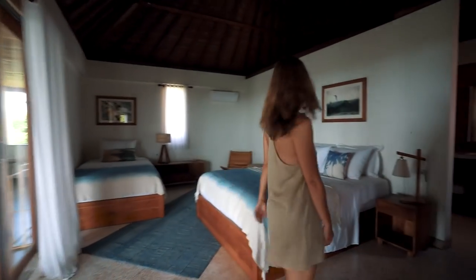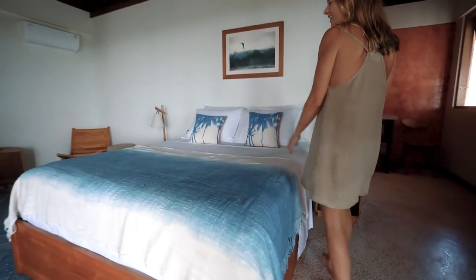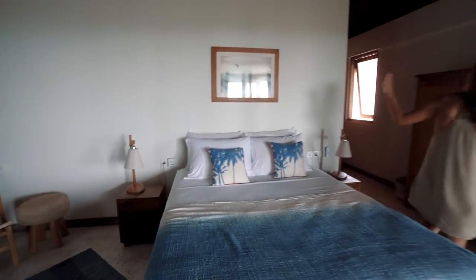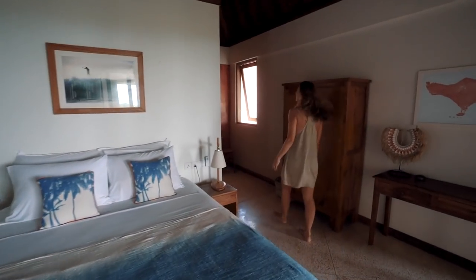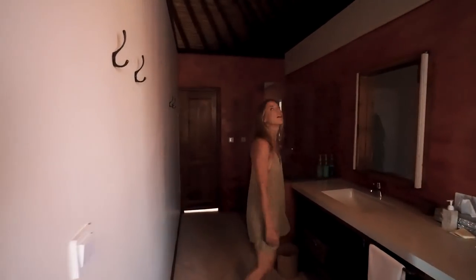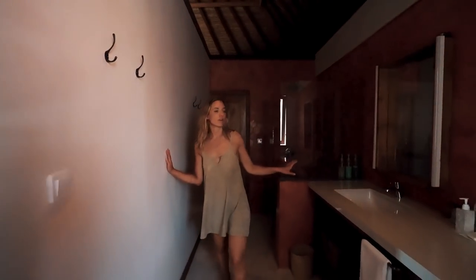Another bedroom. This is gorgeous. I love the beautiful soft colour in here, very tranquil. Bit of a surfer's paradise, I love it. Oh, got a beautiful blush terracotta tile going on here. Very different vibe from the first one.